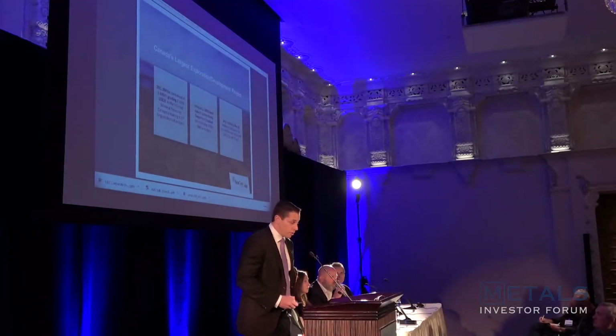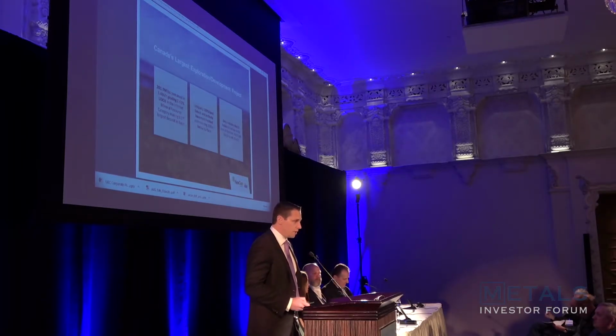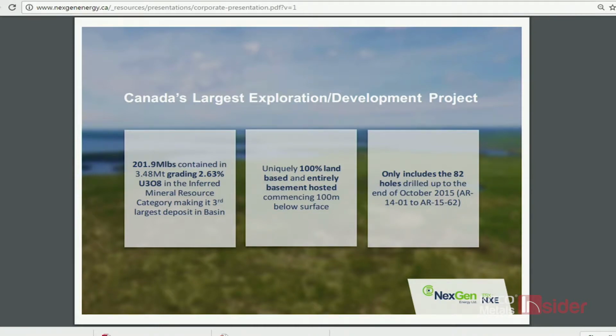So the discovery of Arrow occurred in February 2014. Literally 2 years later, we came up with our maiden, like I said, at 202 million pounds at 2.6%, now on an inferred basis. That's about 26 times the world production grade average. Some key attributes that Arrow has is that it's 100% in competent basement rocks. Doesn't look like there's going to be freezing in order to extract the high grade. Also, it's 100% on land. I mean, Saskatchewan has a lot of lakes, and there's no lake on top of our deposit, which simplifies things quite a bit. So like I said, the maiden resource only comprised 82 drill holes, about 55,000 meters. Since that maiden resource, we've drilled 73,000 meters, and that's why the maiden resource is so out of date right now.